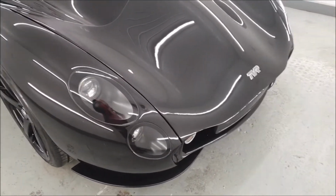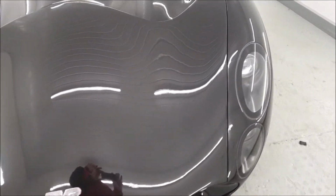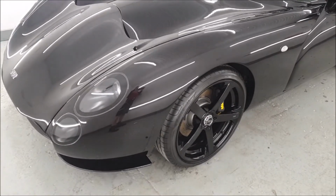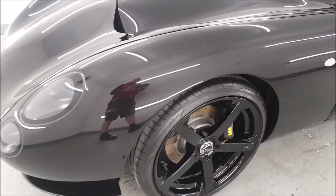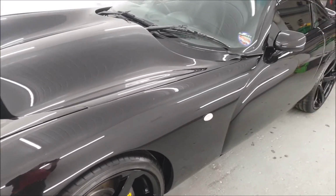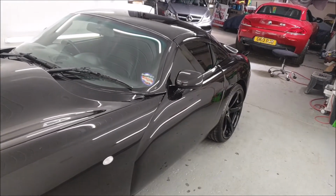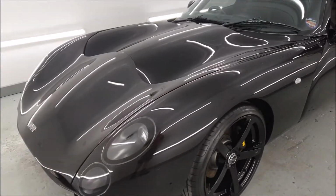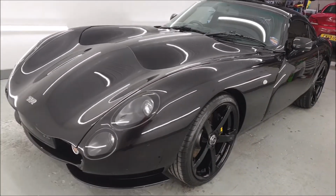So he's learned how to use his DA sander, his orbital polisher this week, and gained more confidence. And I'm sure he's learnt a few tips from watching the work being done. So very pleasurable job.